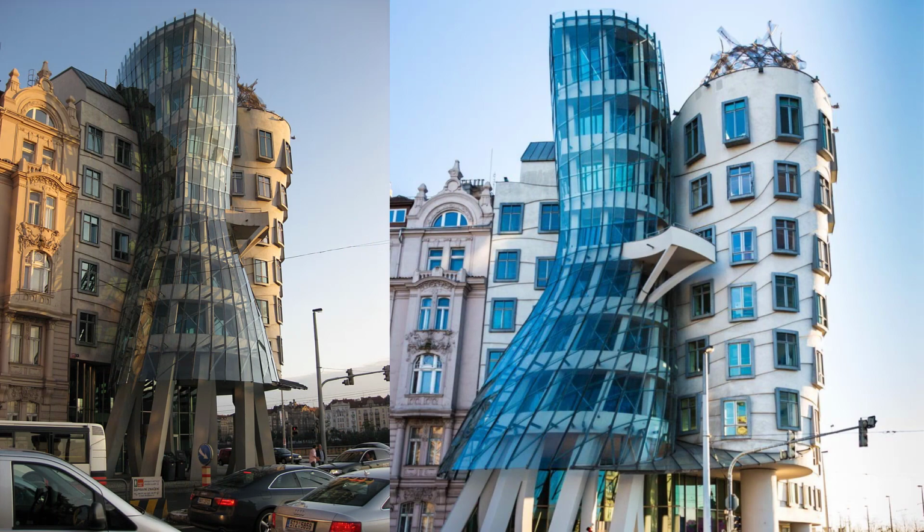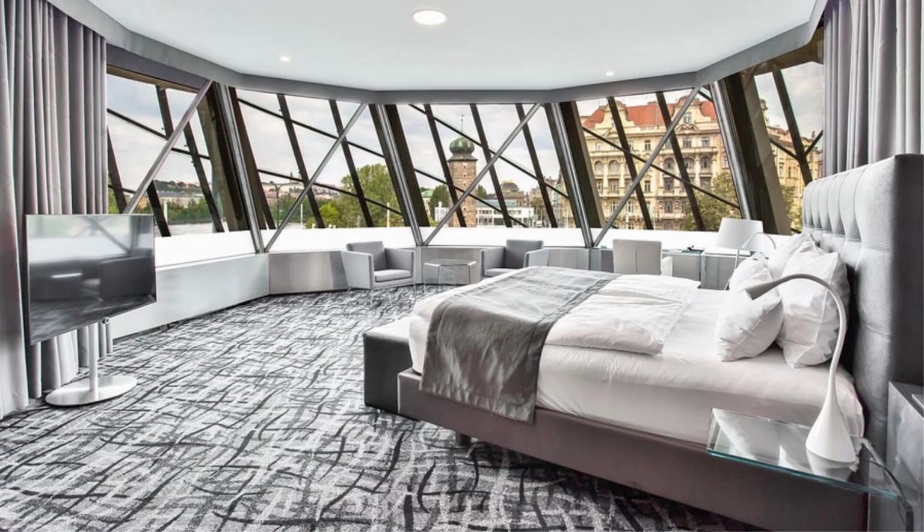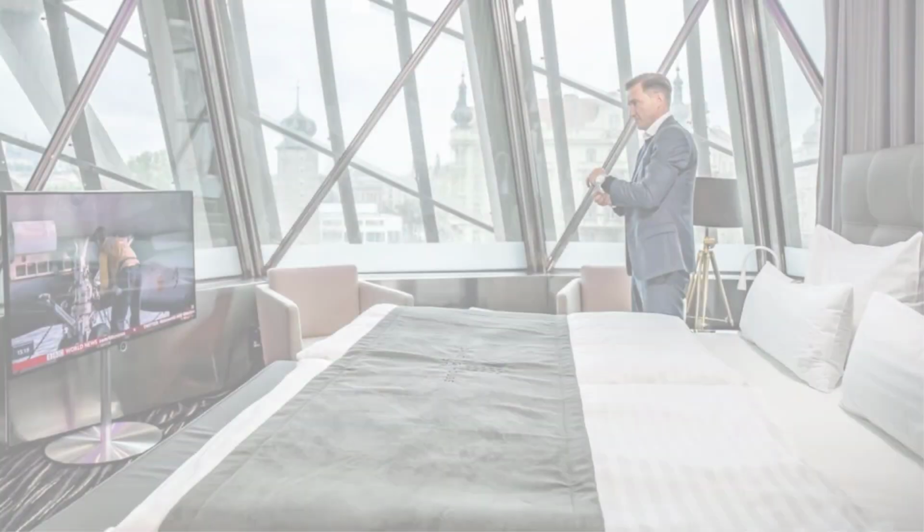The structure, whose facade resembles a couple dancing, is also known as Fred and Ginger, a nod to Hollywood icons Fred Astaire and Ginger Rogers. Its design consists of metal mesh and glass cinched together along with 99 concrete panels.